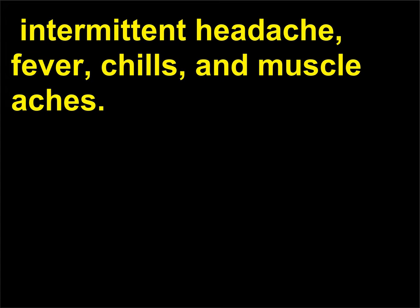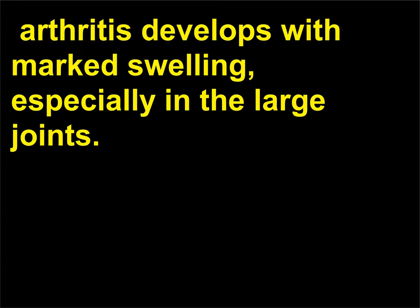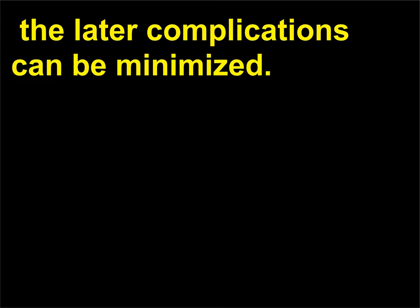In stage 2, which can be weeks or months later, cardiac or neurologic abnormalities sometimes develop. In the last stage, weeks or years later, arthritis develops with marked swelling, especially in the large joints. If tetracycline, penicillin, or erythromycin is given in the early stages, the later complications can be minimized. High dosage of intravenously given penicillin can also be effective in the late stages.